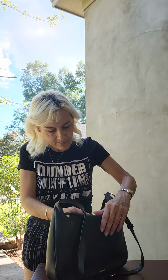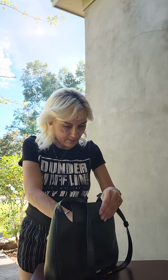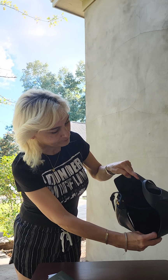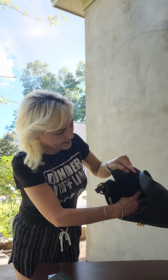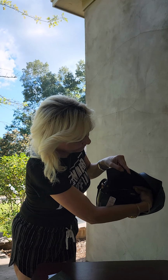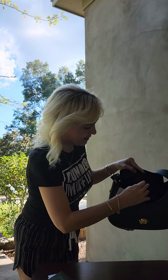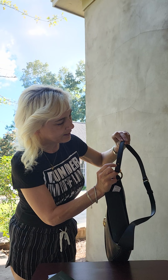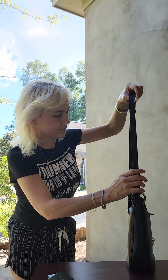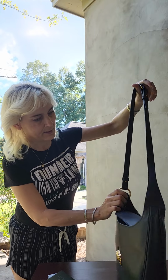Just put her over here out of the way. And let's see. Okay. Slip pocket here. It's partially leather lined, and then it has a black canvas lining. It has a leather Versace tag on the inside there. You can also adjust the handle here, or you can pop this strap on and off. I don't know why you'd want to do that, but I guess, hey, it's there if you want to do that.